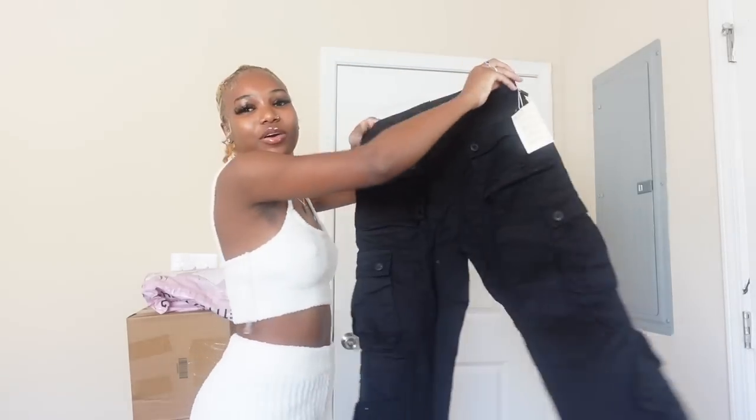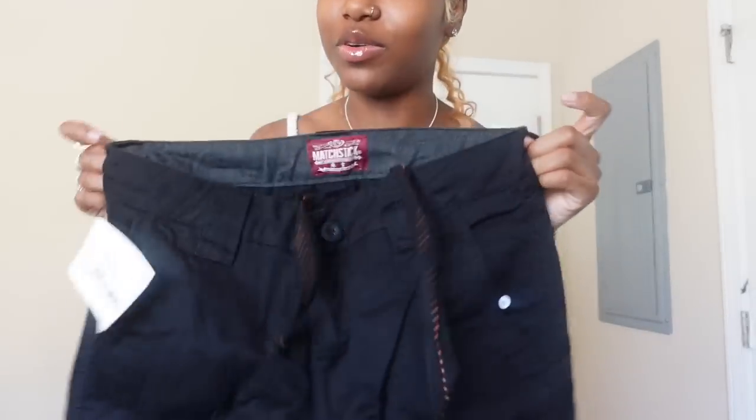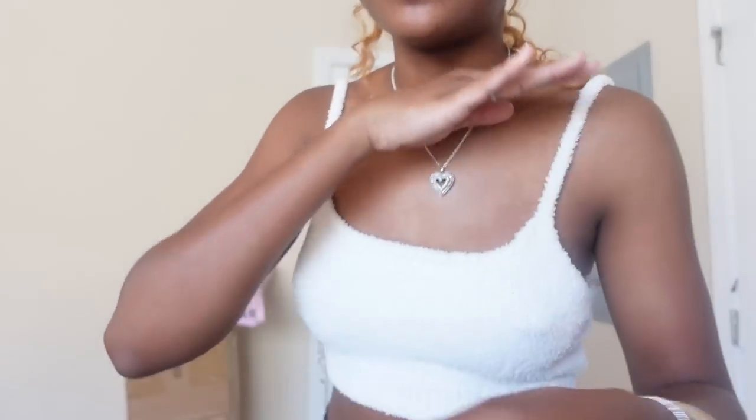Ooh, what is all this? Yeah, these are it. I'm about to try them on. And I really cannot wait to wear these. Like, I've been wanting some black cargos, y'all. I'm about to put these on real quick. I'm gonna eat y'all up. Oh, these are so freaking cute, y'all. Let me show y'all. Hold on. My camera just for this. Y'all not even getting the full effect on this camera, and it's not focusing either. Yes, these are so freaking cute.